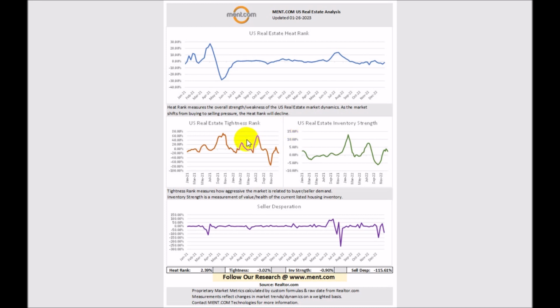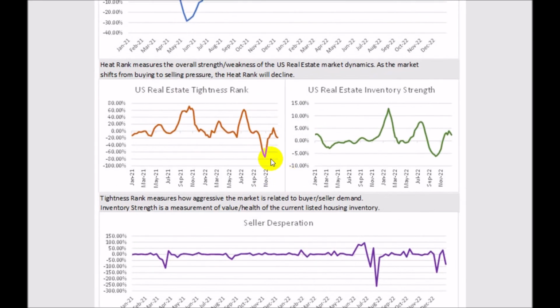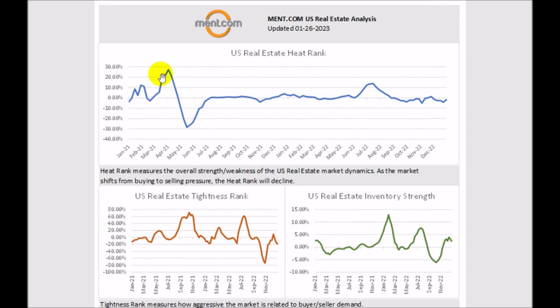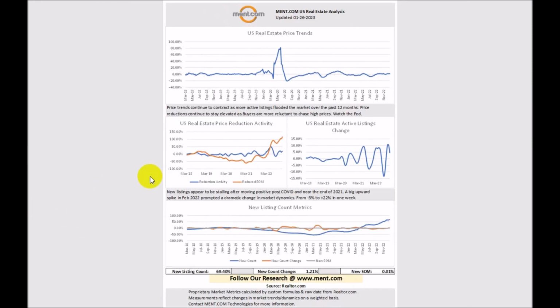I interpret the data as, if you follow these, ladies and gentlemen, you can see the downward trend in tightness. You can see the downward trend in inventory strength. You can see essentially the COVID blip, the flattening, the disruption that took place here, and we've moved into this downward trend. I think that's really the key here, is that price reductions have now moved to the highest level ever. Real estate active listing counts are all over the place. I believe a wave of foreclosures could be coming by the end of next year.